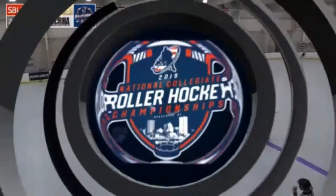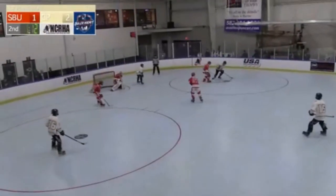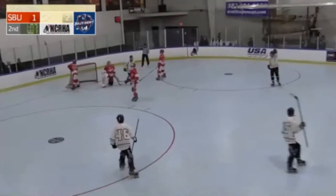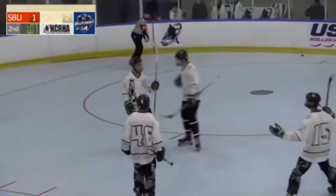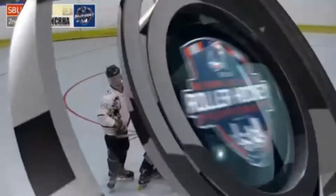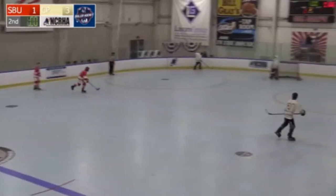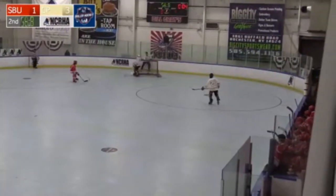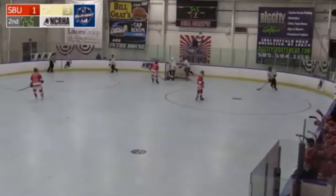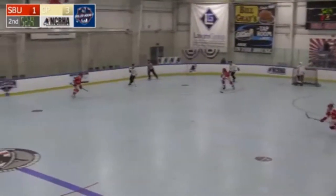Puck will be dropped at center here momentarily as we see the replay coming in. You see Cal Poly there now up to the point and a give-and-go shot on the top shelf. That is Jack Pavick with the goal. So back at even strength hockey here with the final minute of play in the second. Cal Poly, fresh off that goal, controls possession of the puck.